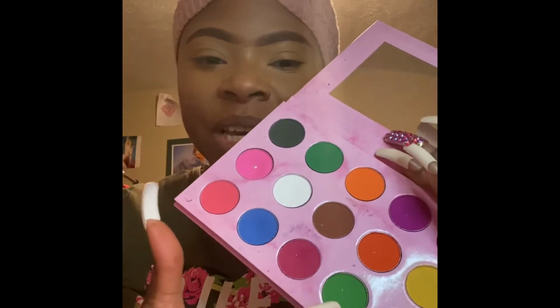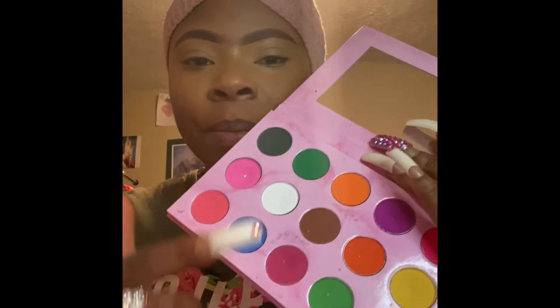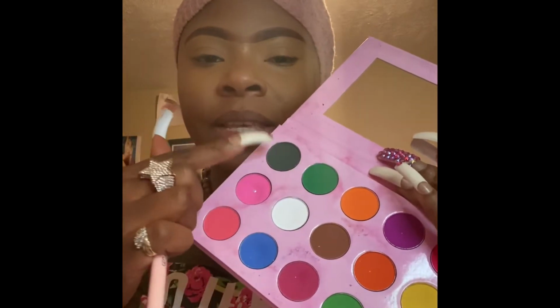I'm going to go ahead and do all three. I'm going to start with this lightest shade at the bottom, move into this one, and then go into the darkest green for all of the drama that I could dream of.